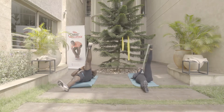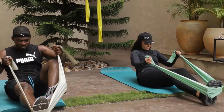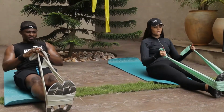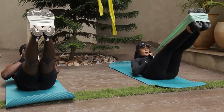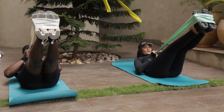And up and down. Change, go for the other leg. I hope you remember where we started from. So back again, both legs in. Okay. Now hold on there. 1, 2, raise it up. 3, 4, 5, 6, 7, 8, and one leg.